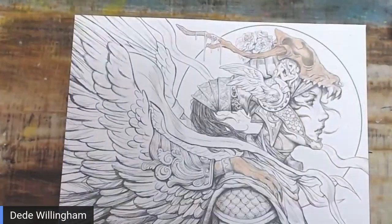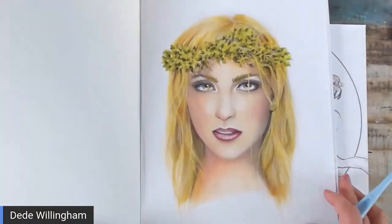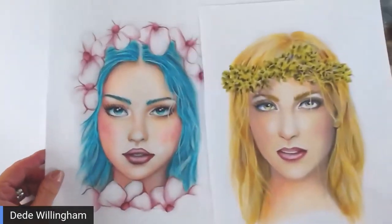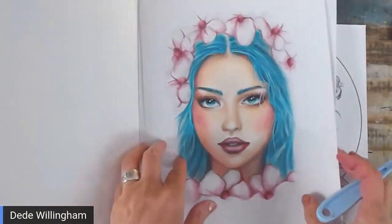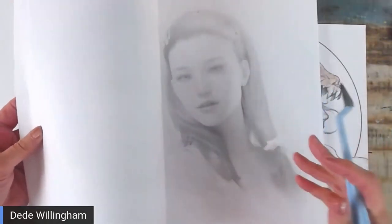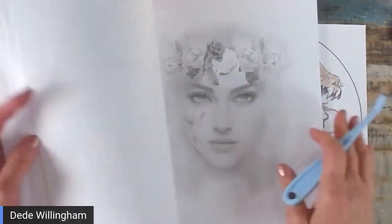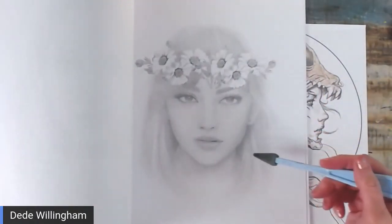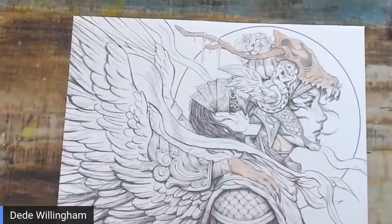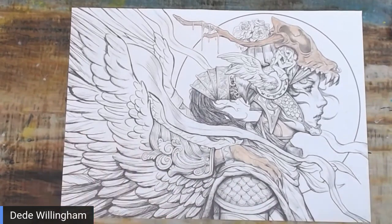And then I've also been coloring a little bit out of this one, which is Angelic Beauties. I have two that we've done out of this one, her and her. And this book has it in a dark and a duplicate of it in a light. So if you don't want much of the ink to show, you can color it real light, or you can do the darker version. It's not a lot of difference, but it's enough depending on what you're going to color with. All right, so let's keep rolling here.